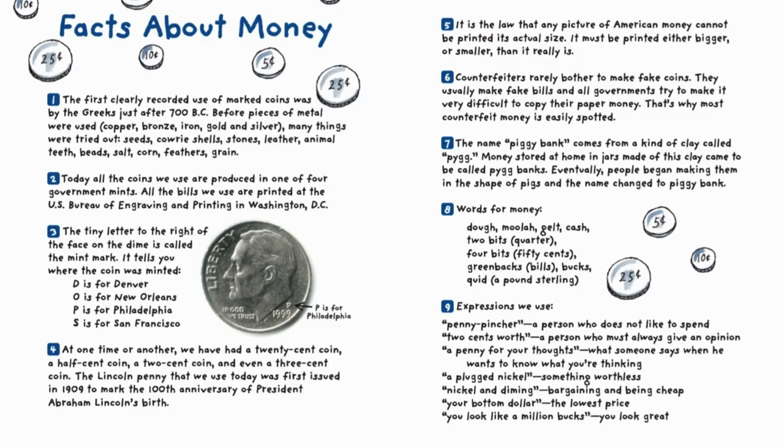All the bills we use are printed at the U.S. Bureau of Engraving and Printing in Washington, D.C. The tiny letter to the right of the face of the dime is called the mint mark. It tells you where the coin was minted. D is for Denver, O is for New Orleans, P is for Philadelphia, S is for San Francisco.